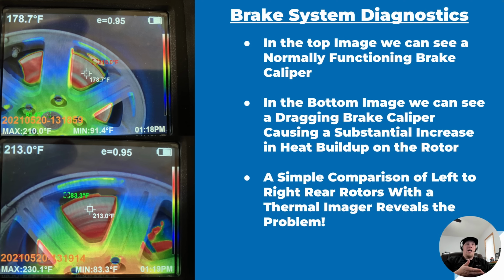Well, this is why you have 40 degrees hotter on one side, because the caliper is not moving correctly, right? It's dragging, it's seized. Slide pins. Again, just wanted to show this because, again, so much value in being able to get a quick direction and sometimes a complete answer in one shot.